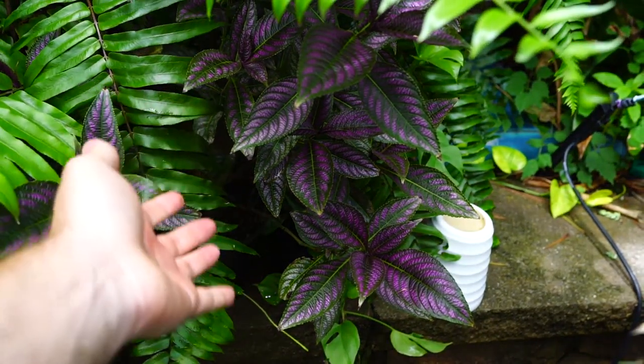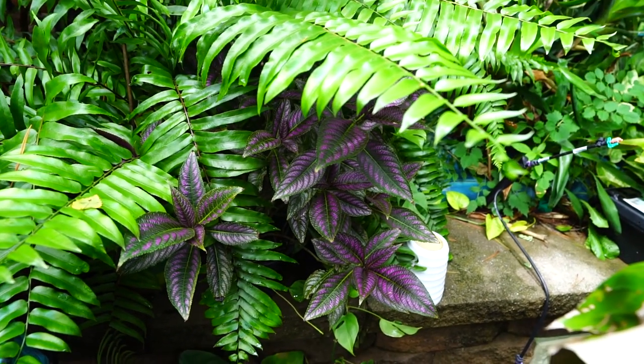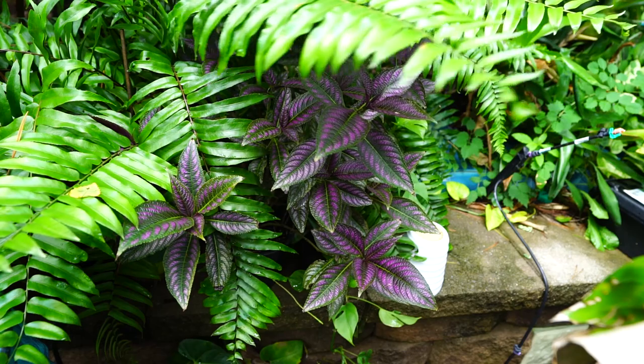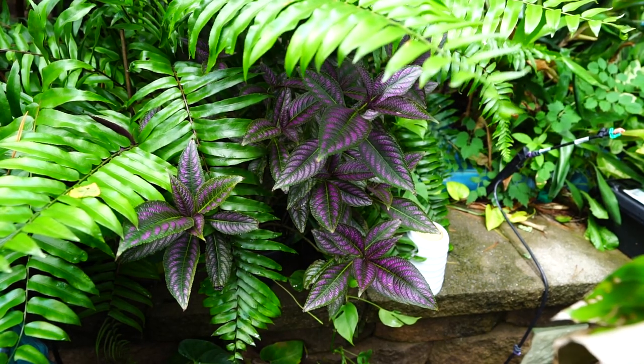Persian shield, look at it in all of its glory. Brought this in last winter and it is still doing wonderfully. It's getting a lot more shade than I would normally give it, but it just looks so pretty back here, kind of tucked in with everything, somewhat naturalized. I was like, yeah, you're gonna stay, and it looks fine like that.